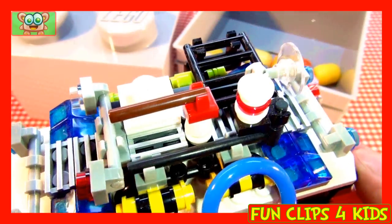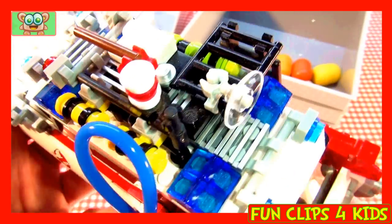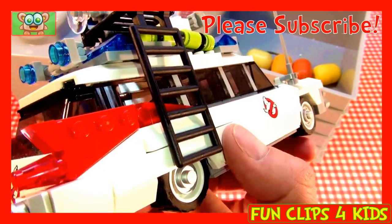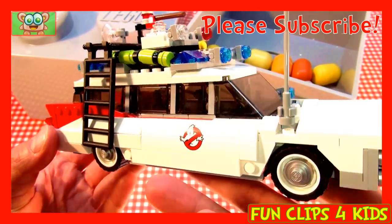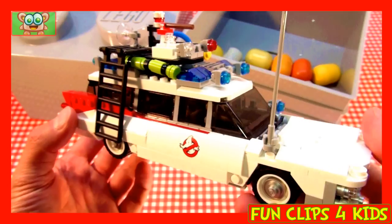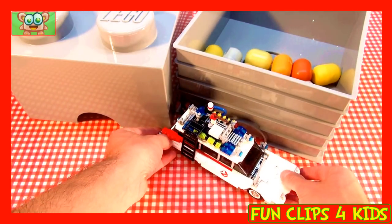Wow! Check out the sirens and all those lights! It has so many fine details! Wow! Check out the ghost traps too! Wow! Really cool!